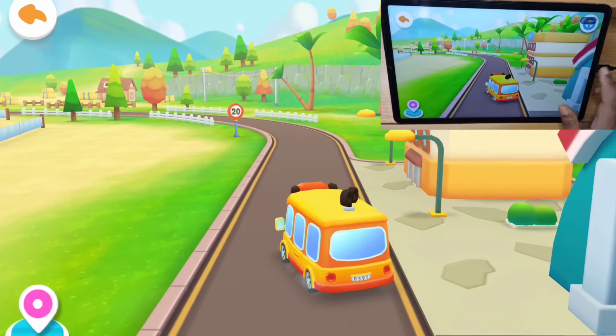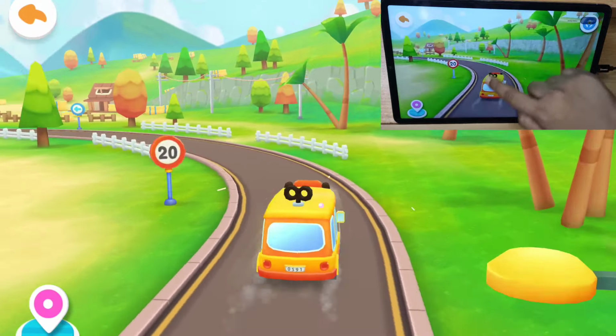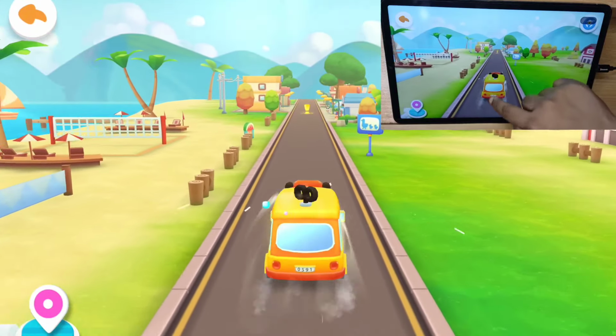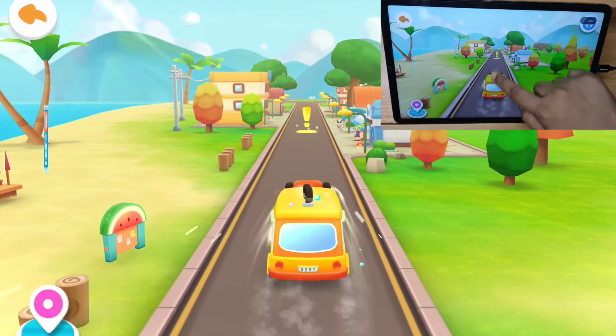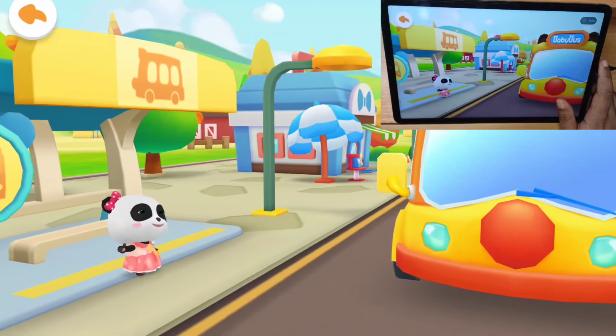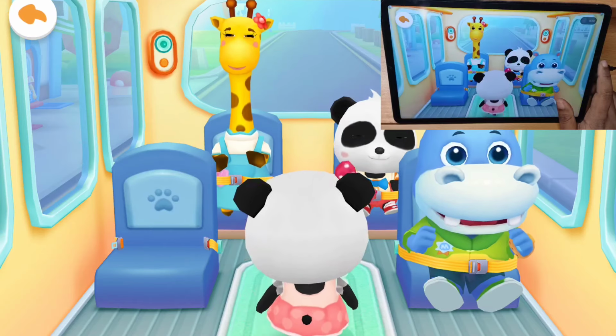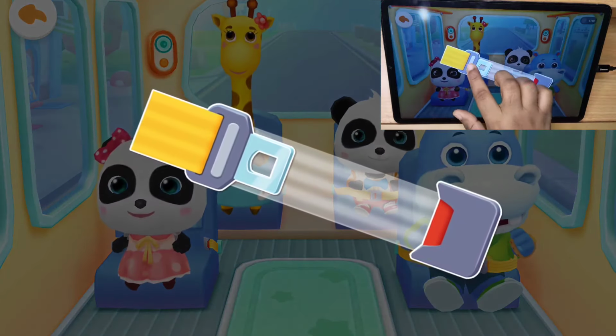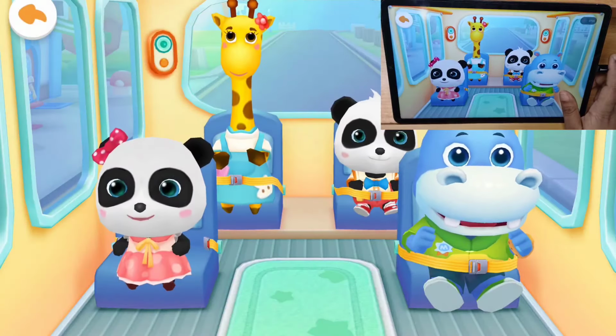Baby bus, go! Hello, baby bus. Hello, Miumiu. Please get on the bus. Where should I sit? Fasten your seatbelt. Thanks.